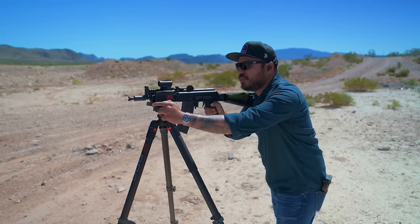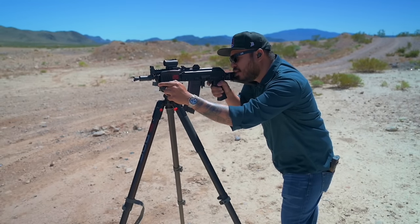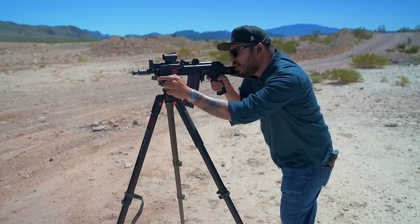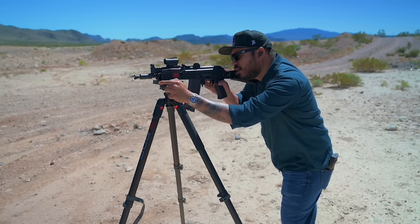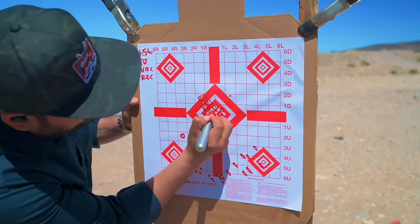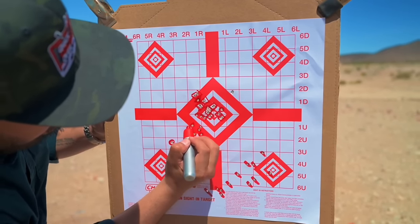All right, final adjustments have been made. Going to shoot this last group and see if we're even better on center. Here we go. All right, that's 10. Let's go look. Definitely starting to see way better groups here, guys. We got four rounds right there touching. Flyer out here. Let's actually make some triangles now. Got these three guys.